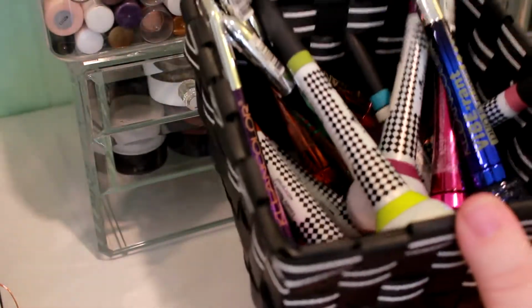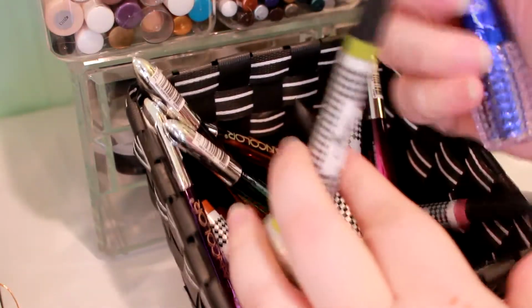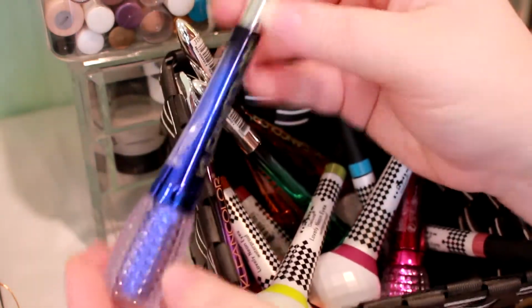And then these last few here, I'm not going to waste your time too much. I have a whole bunch of two different brands. The first one is Clean Color Vibrant Duo Eyeliner. It's kind of this really tacky packaging, but it's a liquid eyeliner on the bottom, and then in the cap it has a pencil liner.